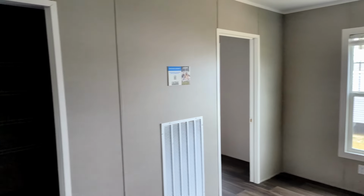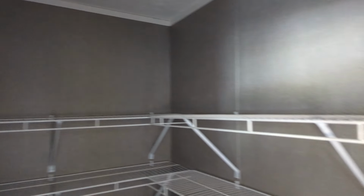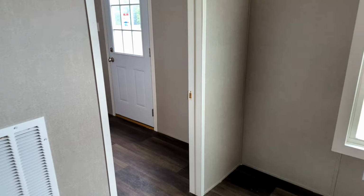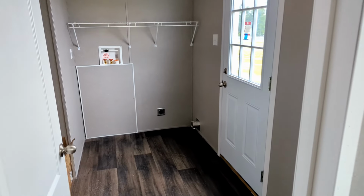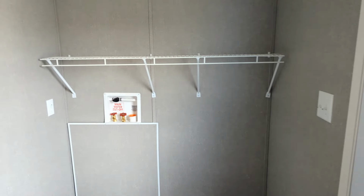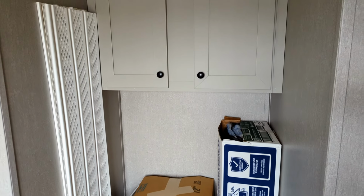All right, so over here is your pantry. Lots of racks here in your pantry. Wire racks, yes, I know. I don't like them either, but that's what they put in all these homes pretty much, unless you could opt for something else. All right, over here in the utility room, you got your back door, washer dryer hookups, got your water access. And over here you have a little area here.